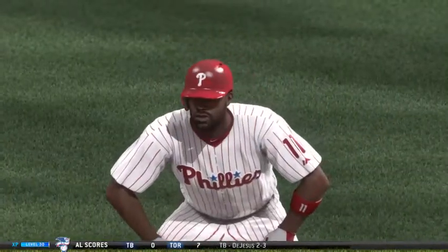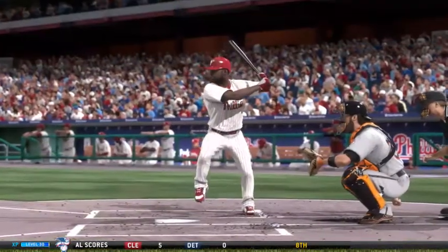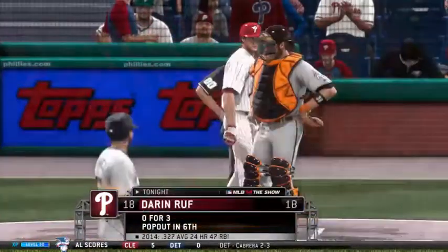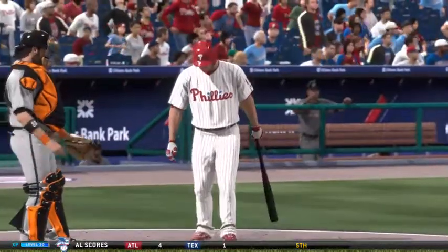With some guys, it doesn't matter if it's 0-2 or 2-0. They take the same approach either way. Well, this right here is one of those guys, and he comes through from being down in the count. Darren Ruf will stand in now, and he's been kept quiet out of the number 3 hole, hitless in his 3 at-bats so far.